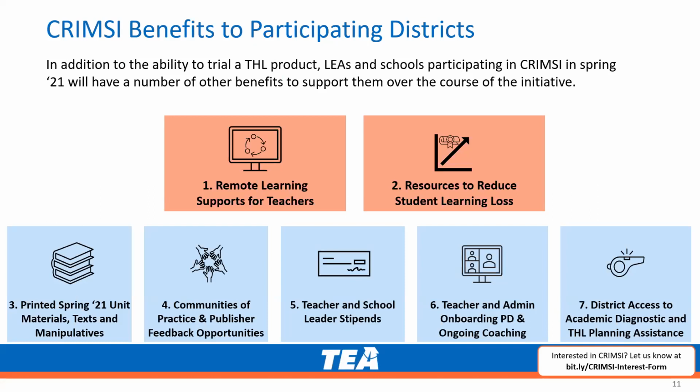Additionally, we'll have printed spring 21 unit materials, text and manipulatives for the units that we will cover here in a bit, the recommended pilot units for each instructional material. We'll also have communities of practice and publisher feedback opportunities, teacher and school leader stipends. We'll talk a little bit more about that in a second. We'll have teacher and admin onboarding PD and ongoing coaching. And then additionally, we'll have district access to academic diagnostics, as well as THL planning assistance.